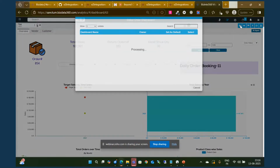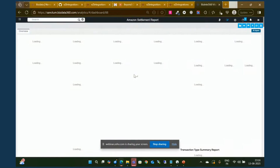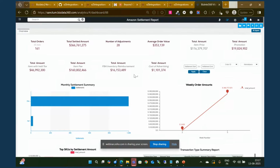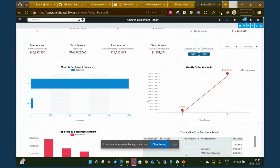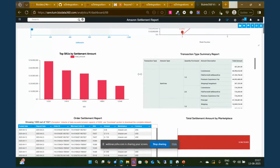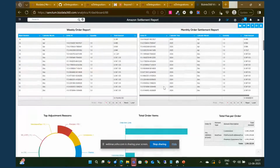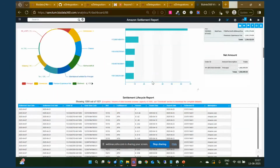Also, for the payment reconciliation settlement report, as I said, not just sales orders, we can go ahead and integrate the settlement report as well. So this is what the AI window looks like for the settlement report, where you get the data from your source, and you have a consolidated view of your settlement report in a single platform.